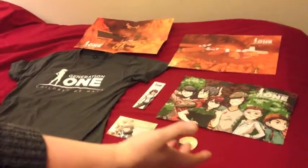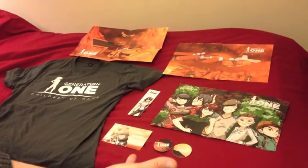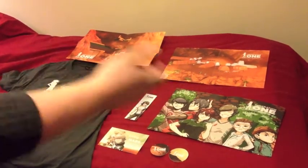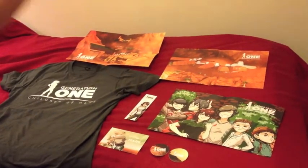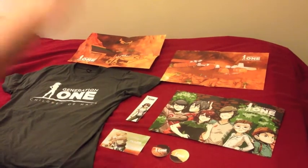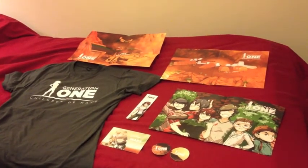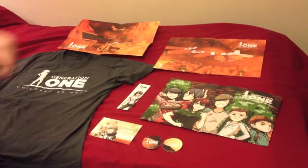Let's take a look at the extras. Behold! Generation 1 swag. It all came in. We have it all. T-shirts, posters, the bookmarks, the postcard, the stickers. It's in giant boxes taking up space in my house. Alright, let's break it down.